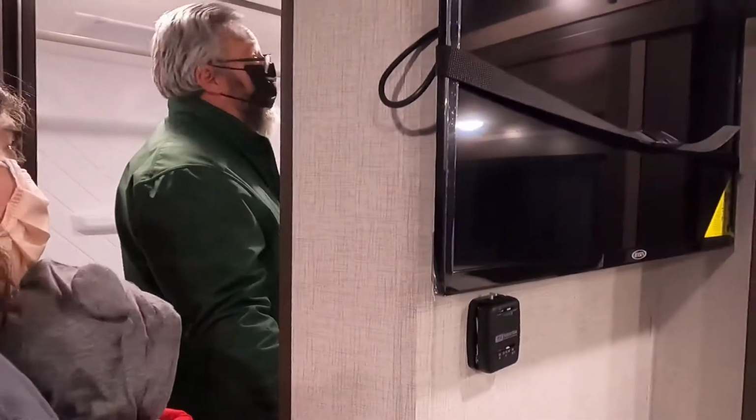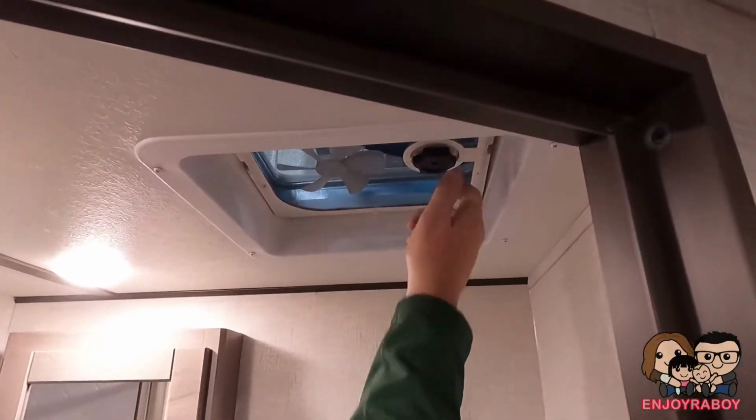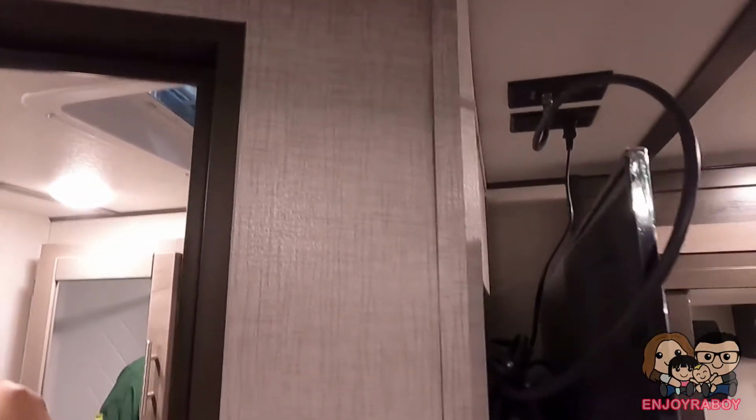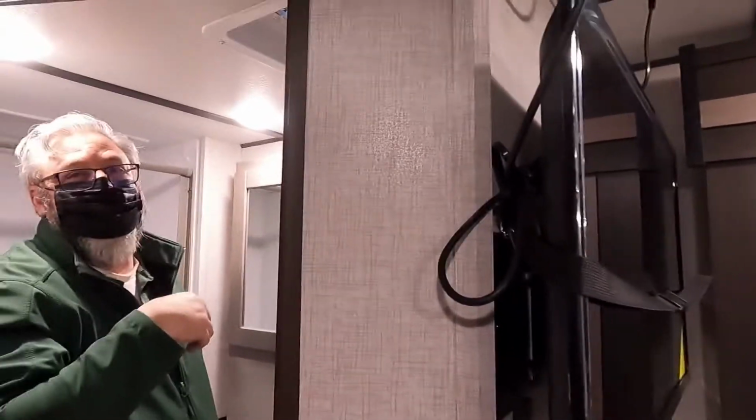All right, so we have the on and off light here. This here is your vent. This must be closed in travel, otherwise a good crosswind blows it off. Is there going to be a beep or anything to remind us? No, you just have to remember.